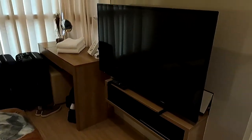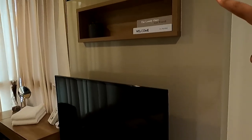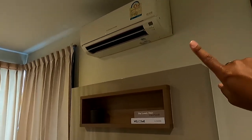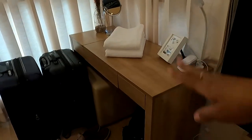And then we do have a TV in here as well, and a little shelf. There is an air conditioner also for the bedroom. So there's two air conditioners. There's this one and the one out in the main area. So that's really great. And then you'd also have a desk space right here.